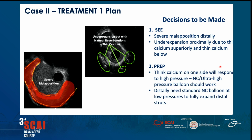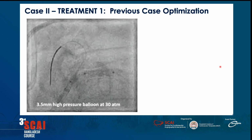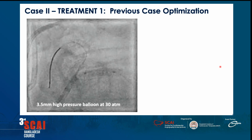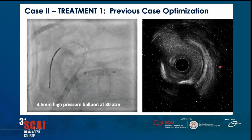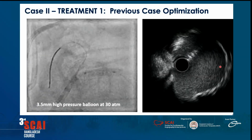Well, thick calcium is on only one side. Thin calcium is on the other. So an ultra-high pressure balloon inflation should take care of this. And distally, you need a standard NC balloon at low pressures to fully expand it because there's no barrier to getting the stent expanded. It's air. You've just got to make it bigger within the stent tolerance. So that was an easy fix, right? These were 3.5 millimeter NC balloons distally and then an OPN balloon more proximally at high atmospheric pressures to fully expand, to give you now a much more reasonable, much more respectable IVUS result.